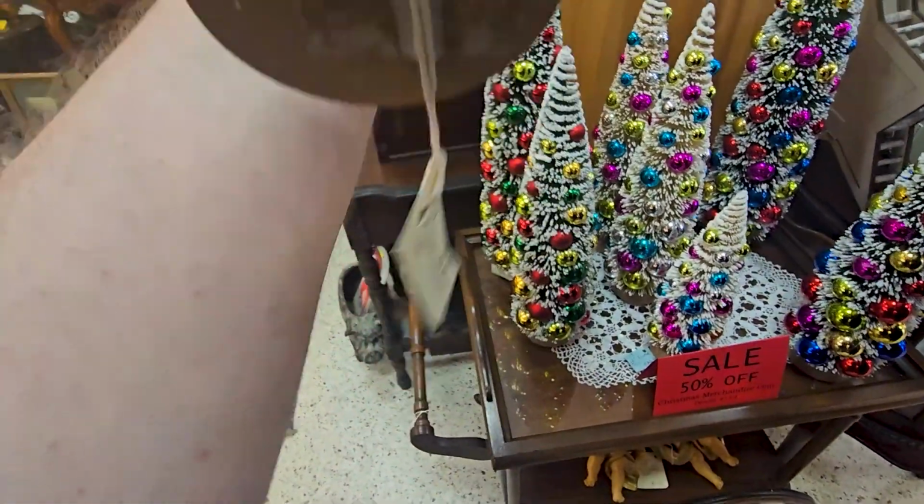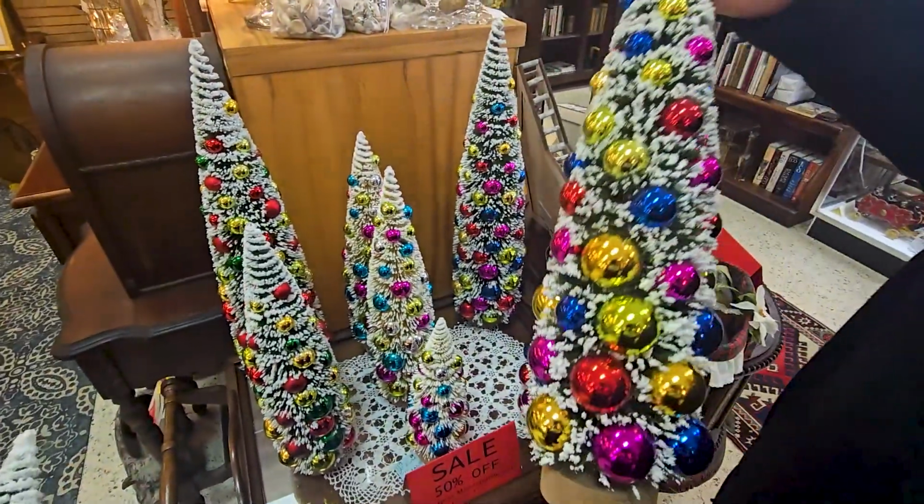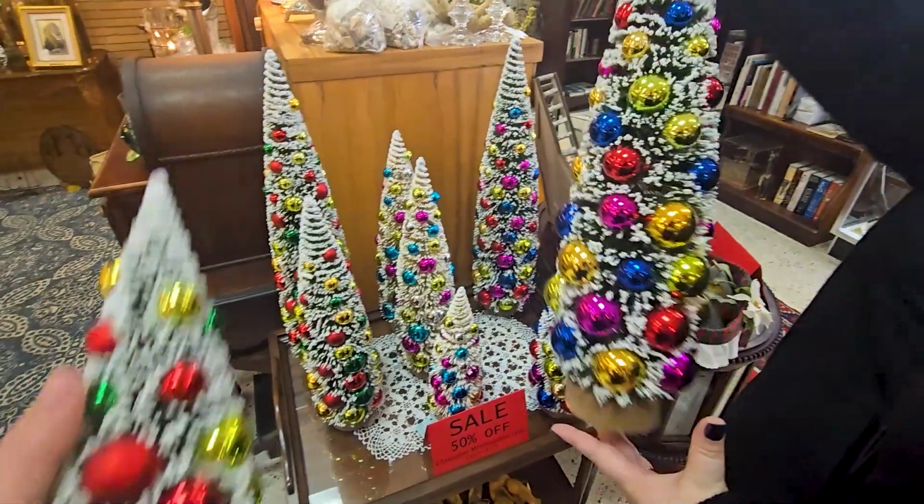Like this one right here is... This one would be $20. I like that a lot, don't you? I love it. I think we'll have to get a couple of these trees here.